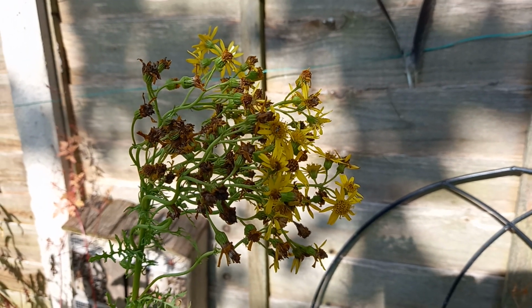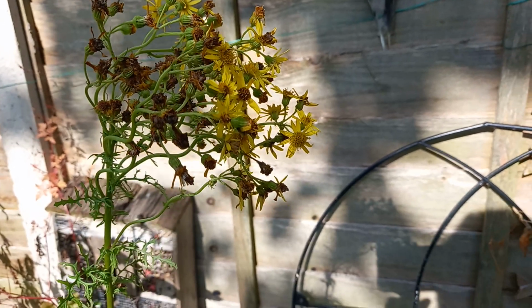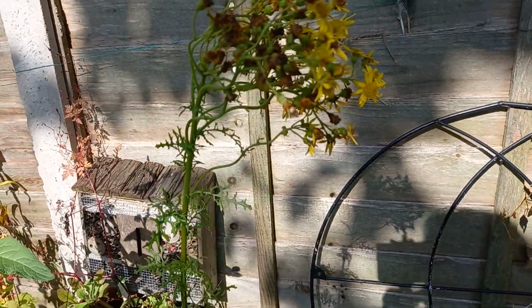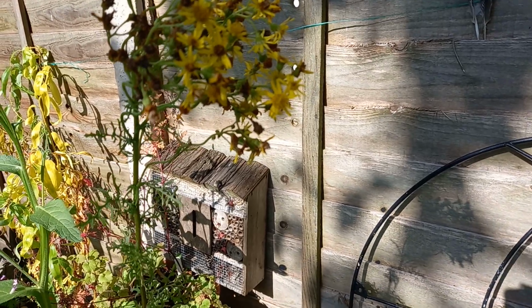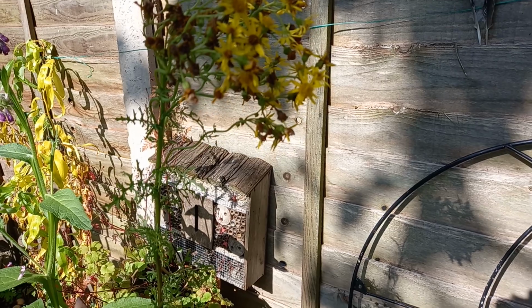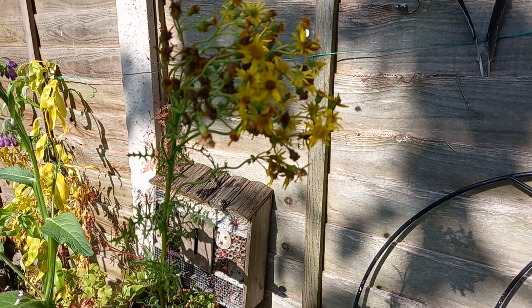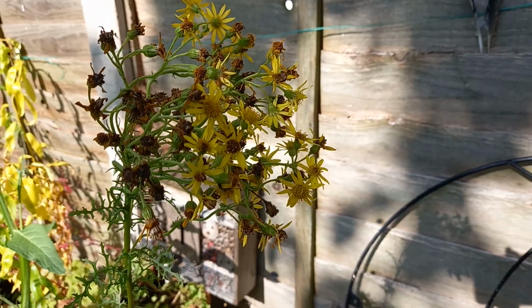Starting the August update on lovely ragwort. It's been a funny year with ragwort. It's grown extremely tall in some sections of the garden. But sadly, we saw one cinnabar moth at the beginning of, I think it was June, but not a caterpillar on any of our ragwort this year at all.